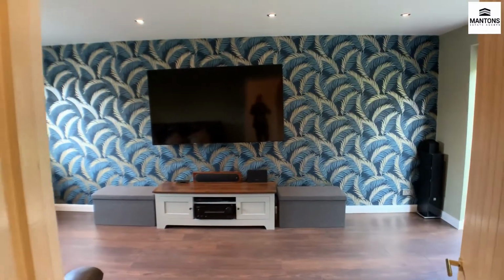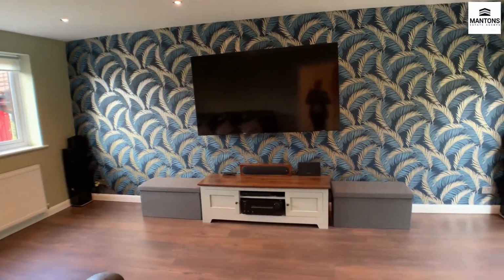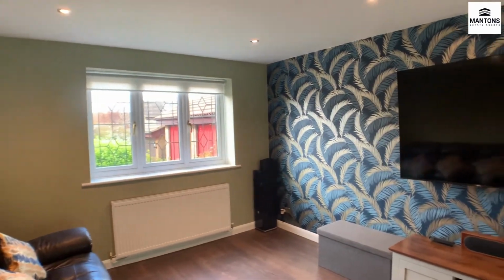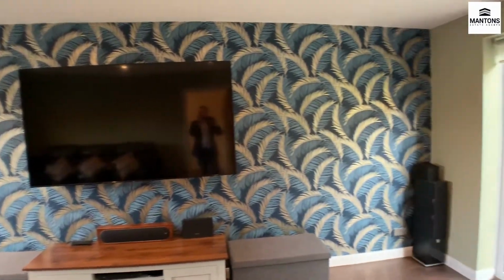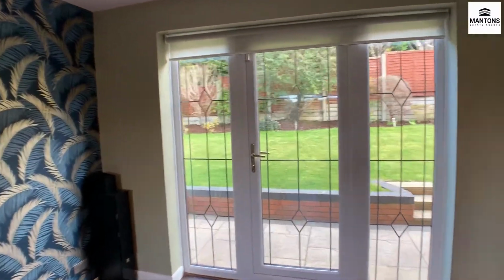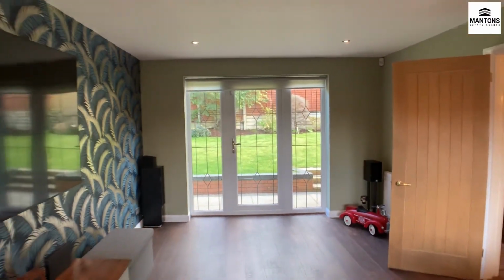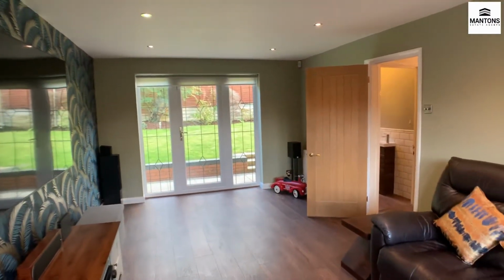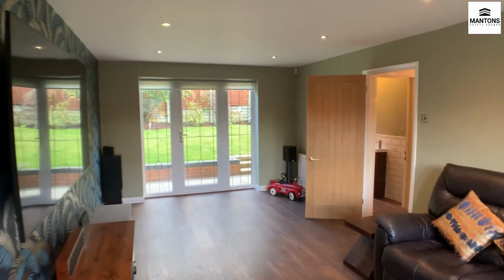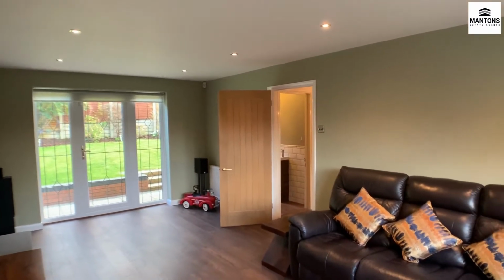And then leading through to the sitting room. It's a really nice size. Nice to have a dual aspect. As I mentioned at the front, a little bit of technology in this room. So we've got smart blinds. We've also got smart lighting in here as well.